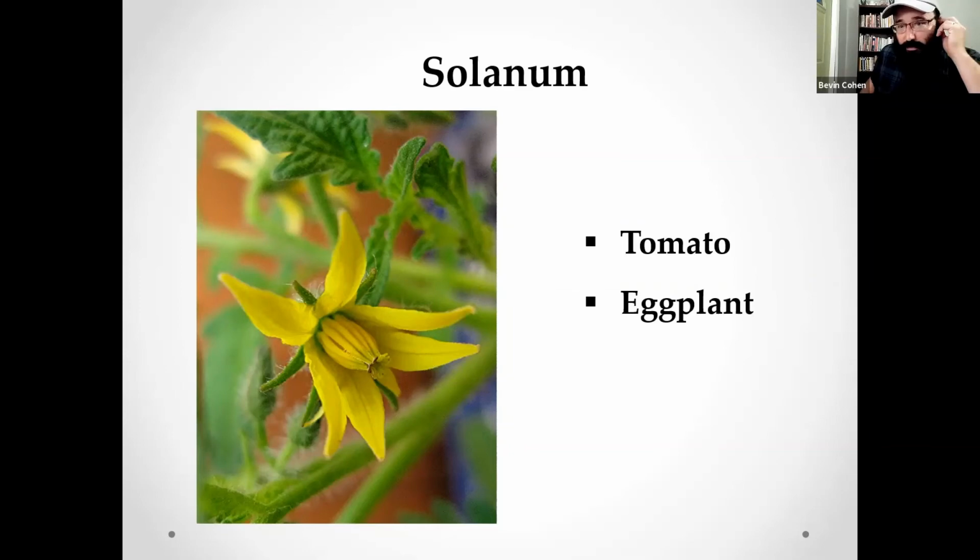Here, what we're looking at is a tomato flower. See that cone that we're looking at? That's the anther cone. This is the pollen shedding portion of the flower. And inside of that cone is the pistil, the pollen receptive portion of the flower. And the pollen will fall down into that cone, pollinate that flower. Easy stuff. Cross-pollination is very, very unlikely to happen.